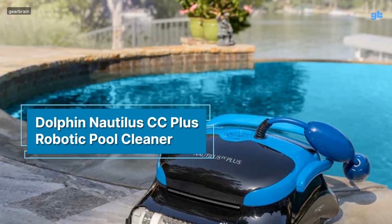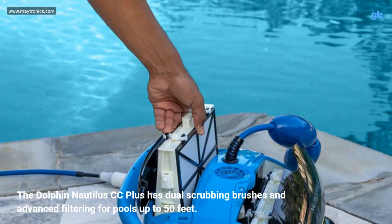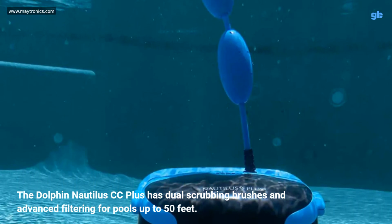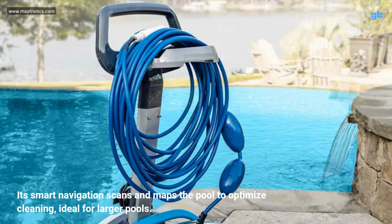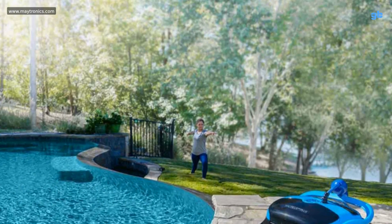Dolphin Nautilus CC Plus Robotic Pool Cleaner. The Dolphin Nautilus CC Plus has dual scrubbing brushes and advanced filtering for pools up to 50 feet. Its smart navigation scans and maps the pool to optimize cleaning, ideal for larger pools.